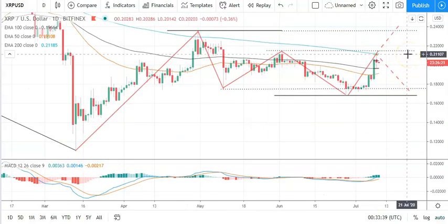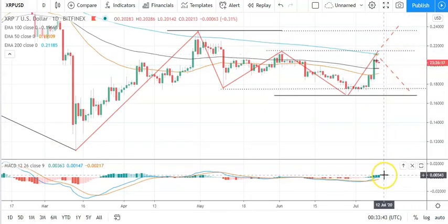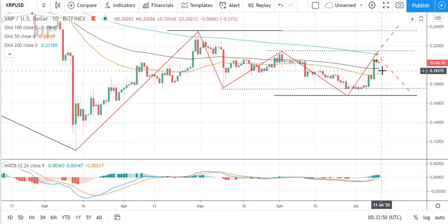Moving across to the daily candlesticks and the MACD for Ripple's XRP. Looking at MACD, pointing to a bullish day ahead. We're also seeing the 50 EMA narrow against the 100 and 200, also supportive of a possible move. So Ripple's XRP move through today's pivot at 2040 would support a breakout later in the day.